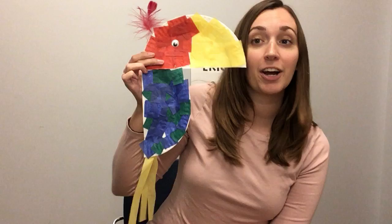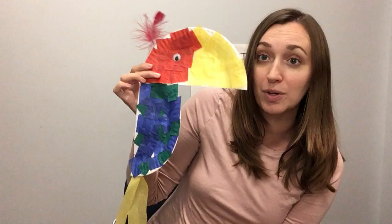So Tuesday, the 22nd, was World Rainforest Day. So I thought we would read a book that kind of takes place in a rainforest, maybe a jungle. And then at the end, I will show you how to make this very cute paper plate parrot or toucan or whatever he is. He's a very cool little bird.